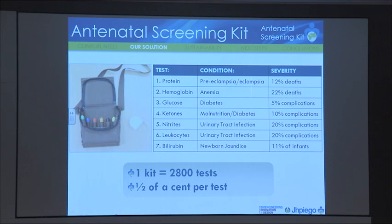The cornerstone of our technology is in the form of this simple pen. You can feel free to join us at our booth upstairs to take a closer look at this. Instead of ink, this pen has reagent filled in it. These are commonly used reagents to screen bodily fluids for various chemicals.